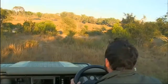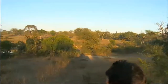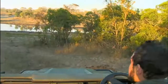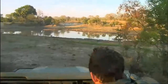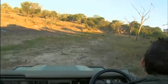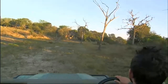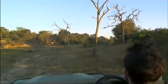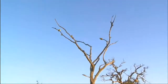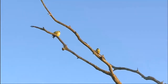This is going to be absolutely awesome. They're sitting in a dead tree just up ahead of us. And I just want to get us into a good position where we can enjoy a wonderful view of these birds. So there's 4 of them, a little flock.